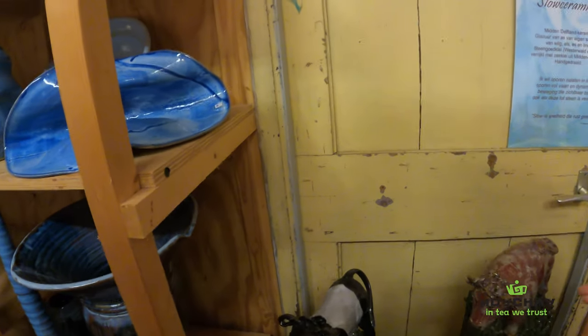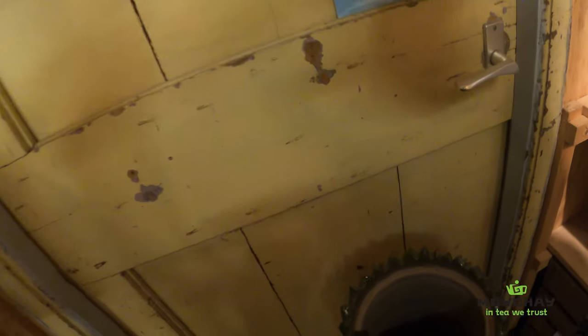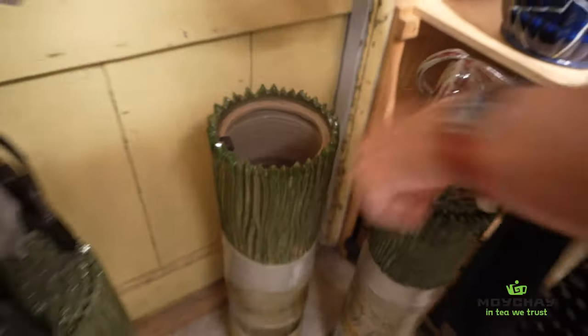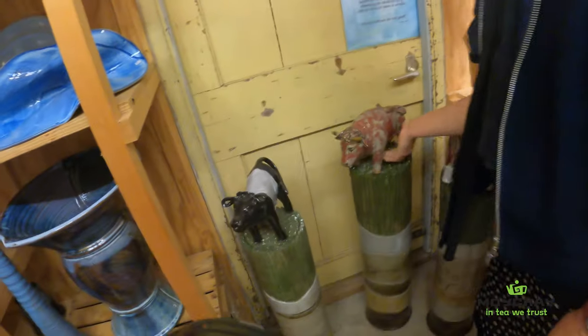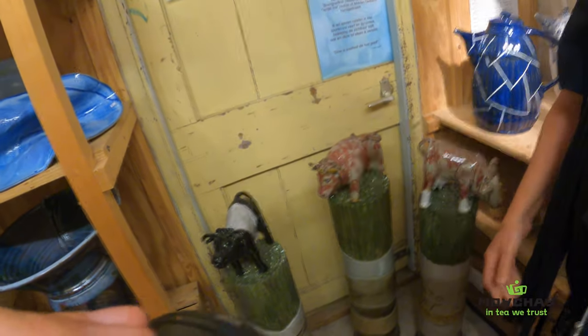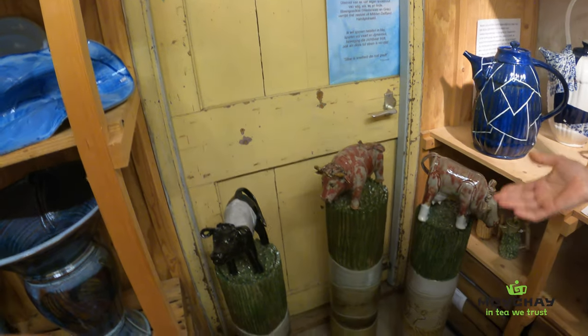Wow, what is it? It can be opened. It's kind of a storage. It's a statue for a cow. Wow. But the inside is hollow, and there's a hole in the bottom. So is it a kind of storage for something? No. It's a pillar, just to look at.